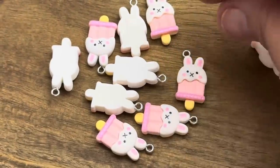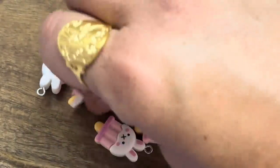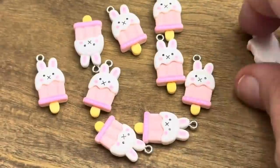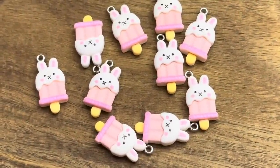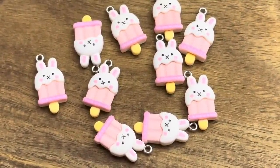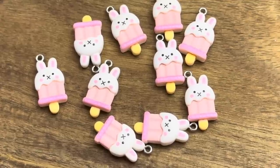Okay. Look at how fun these are. I don't understand it, but they're really cute. It's a bunny on a stick. It's a bunny popsicle. Or in England, they call it a lolly. But it's a bunny popsicle here. And it's just so stinking cute. I can't even. I thought those were adorable. I thought, you know, it goes along with some of the kitschy type jewelry that I'm doing these days.